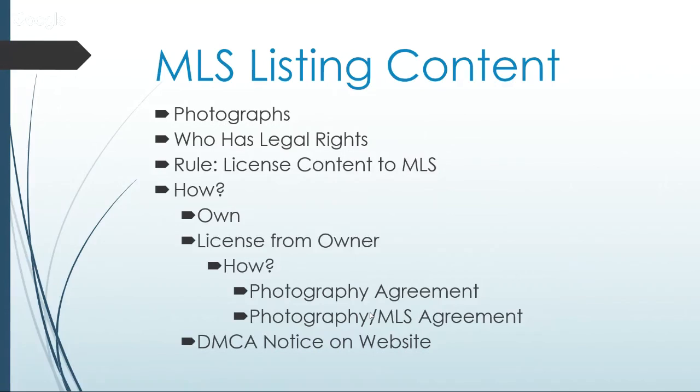So we need to get photograph agreements. We have one with TK, and the majority of us have TK. If you don't have one, and if you don't use TK, then there's an HAR form that you can use for your own particular photographer. That's why she was here talking about the limited and the unlimited license agreement, so it depends on what kind of agreement you want to have with them. The form is HAR 302.